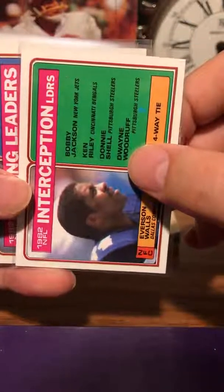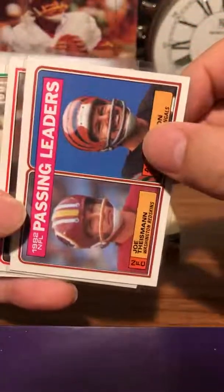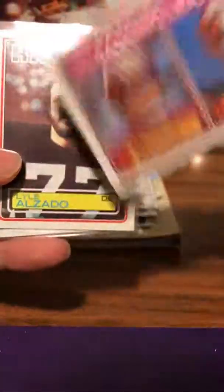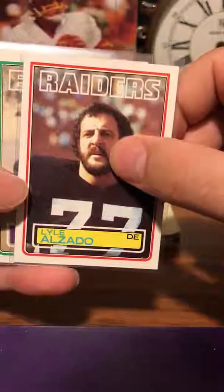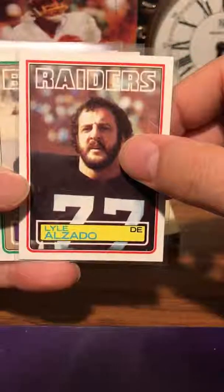We've got some Super Bowl cards, guys. I got a Franco Harris team card. Another Franco Harris team card. I really did good on the good cards, getting more than one, which I'm happy about. Interception leader. Passing leaders. This is Joe Theismann, Kenny Anderson. I might submit this one. Just wanted to look it over again to see if it's enough for a 9. I'm not going to submit any card that's not at least a 9 in my eyes. It's just the way that I grade them.